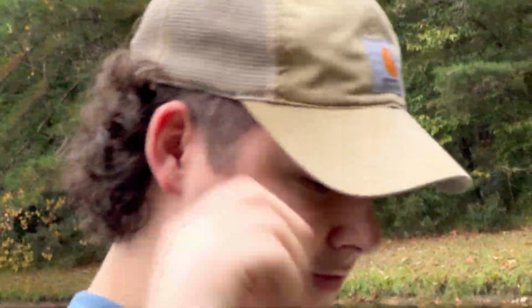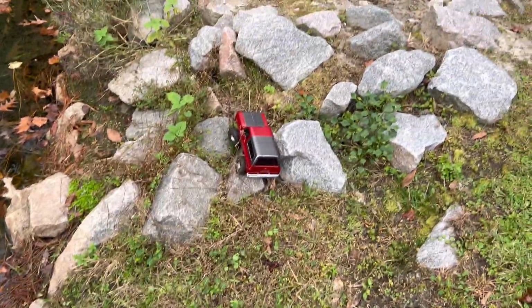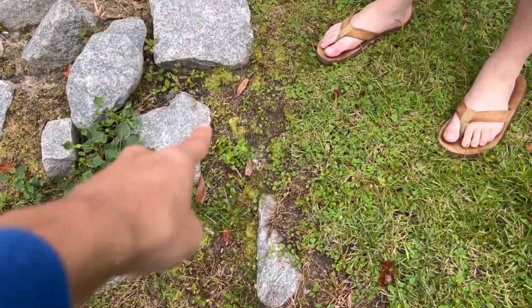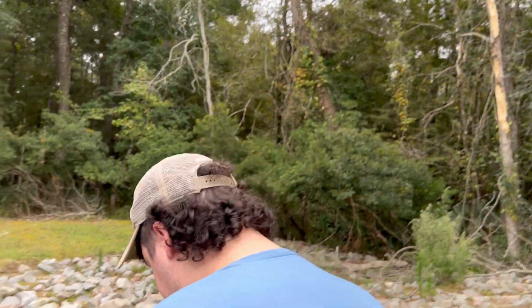That's gotta be one of the best looking mini crawlers out there right now, for sure. What are we trying to go into the water with, the Hill of Death? Why don't you go up this lane right here? Nah, because this is the line. I remember very specifically. What if I just pushed you?